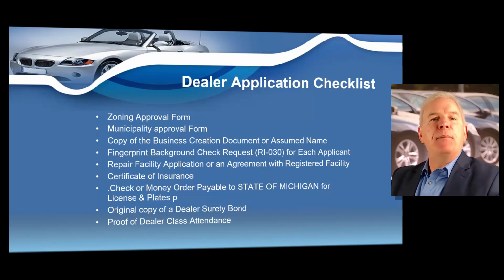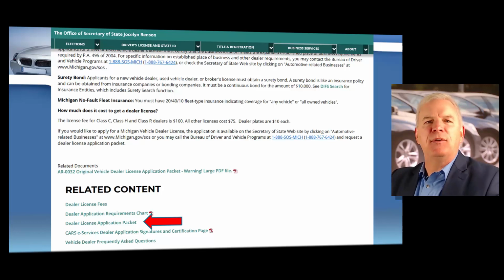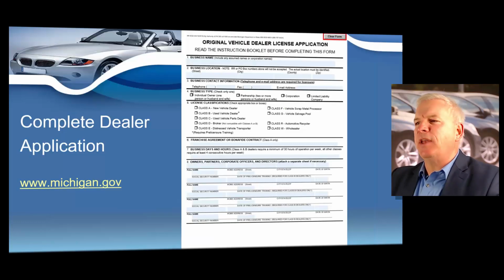Okay, so now I'm going to show you how to download that application packet. You just jump right on to michigan.gov and click on dealer license application packet, and let's take a look at this here. Pretty easy and self-explanatory.